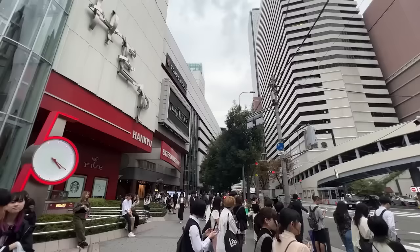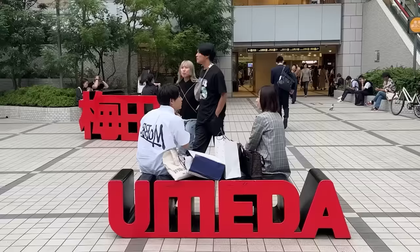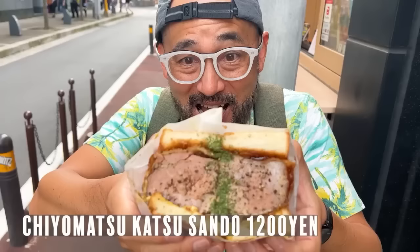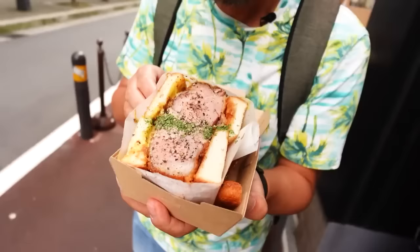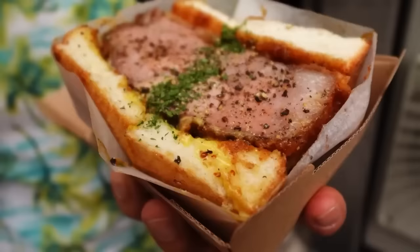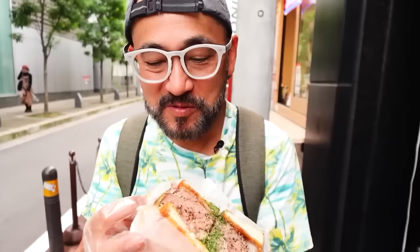We came to Kita area. Kita means north, around Umeda station. This shop is Chiyomatsu. It's about 7 or 8 minutes walking from Umeda station. What is special is this very, very thick katsu sando. The thickness is about 5 centimeters, about 2 inches, sprinkled with black pepper and parsley with mustard. So this is a basic katsu sando. Very thick, very, very thick.